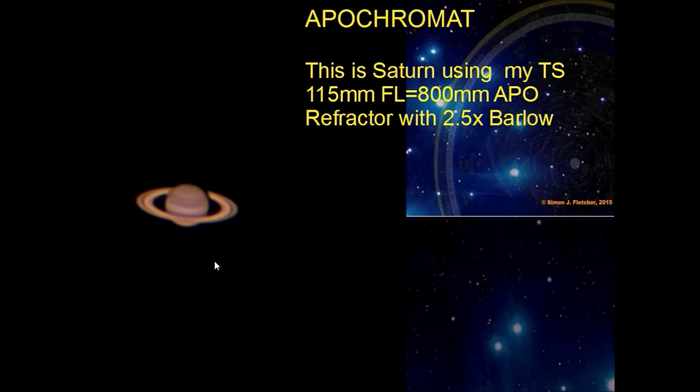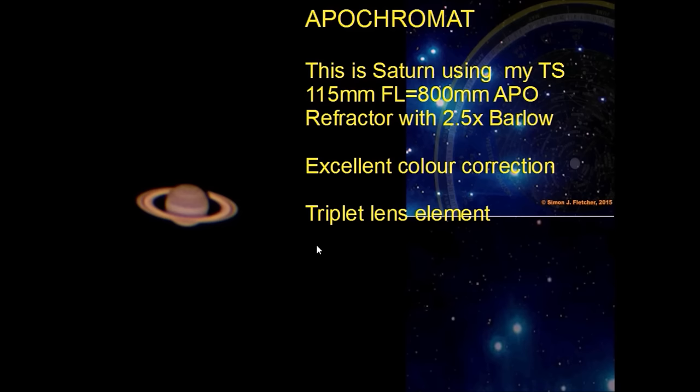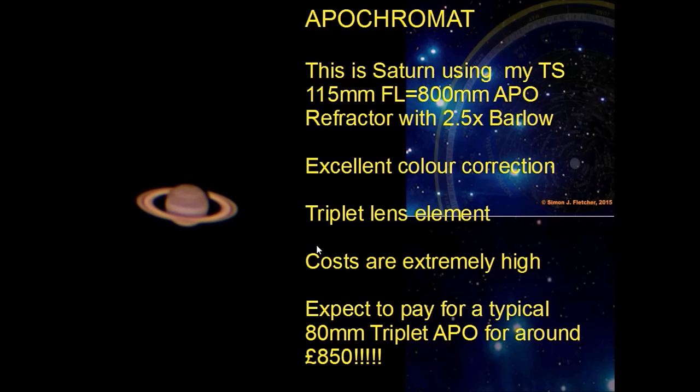Now the apochromat. This is Saturn using my TS 115mm apo refractor. As you can see, excellent colour correction, and all the red, green and blue light spectrums are focused to a single plane. Good colour, and the images are really sharp. Because it's a triple lens element, the costs are extremely high, and I wouldn't recommend a beginner buy a triplet apo refractor. An 80mm triplet will cost around £850. It's a lot of money, but you do get the best images through any telescope, and an apo does provide that.